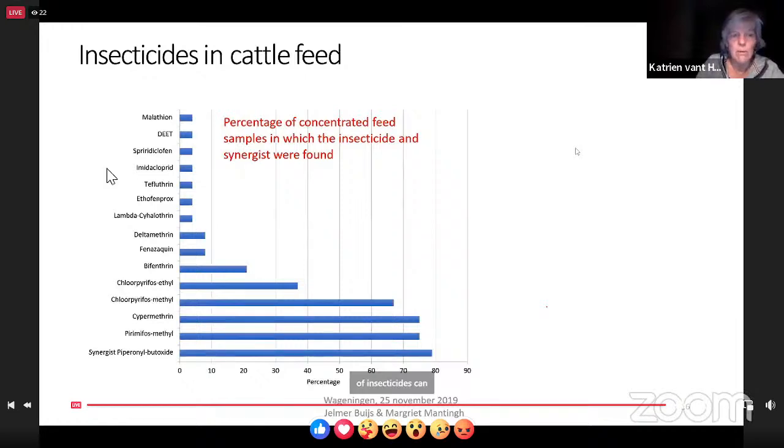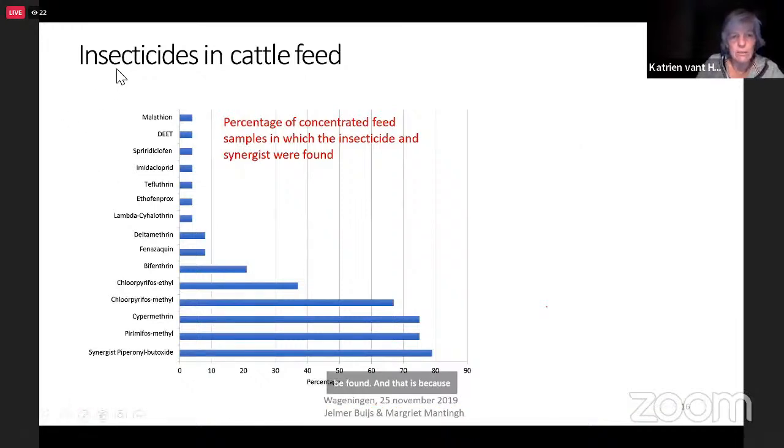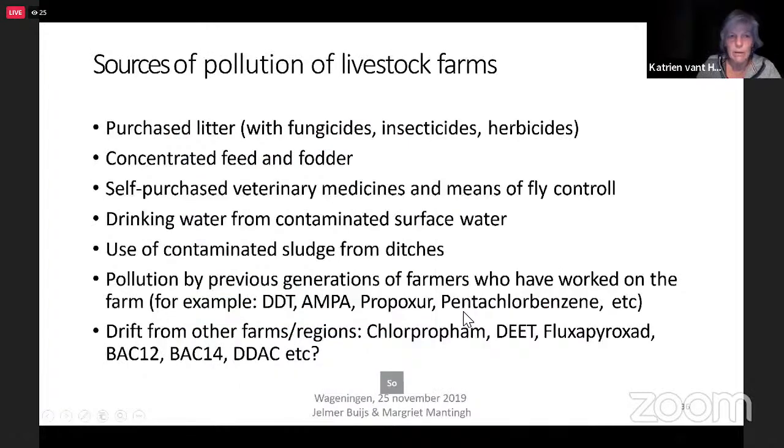But a number of insecticides can be found. And that is because of all the different products that are in the cattle feed, that are in turn treated with all sorts of chemicals. So a major part of the reason why we have insecticides in the manure is because of the feed and the insecticide used in the production of cattle feed.